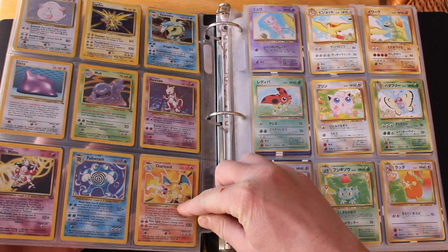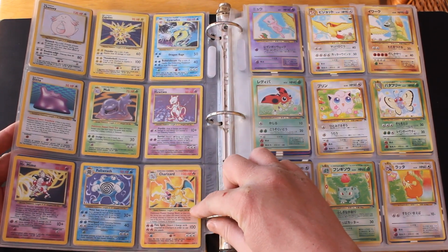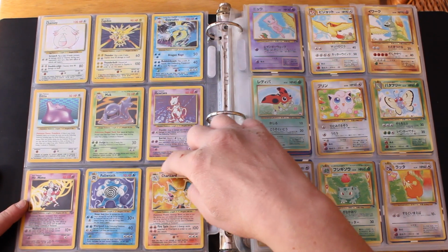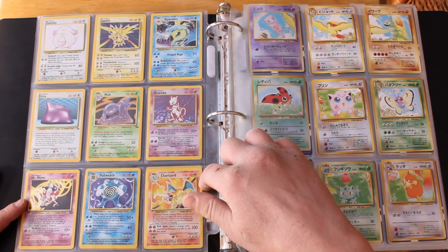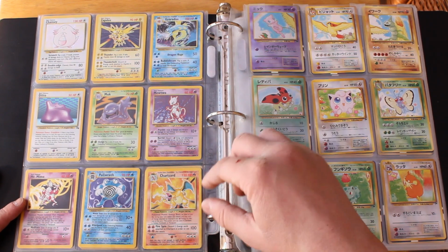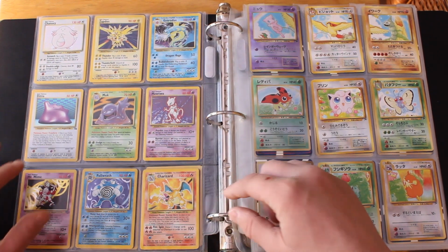Oops, I bumped the camera. This is definitely something that was a crowning achievement in my collection, and this is the coolest card that I have. But yeah, it has some tearing on the edges, and then I saw it. It's not perfect on the back, so you know it's not immaculate. None of these cards are immaculate, but I think that's the coolest one in my collection.